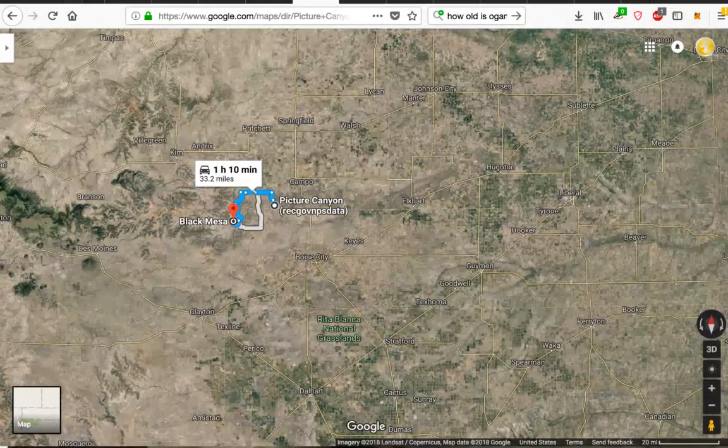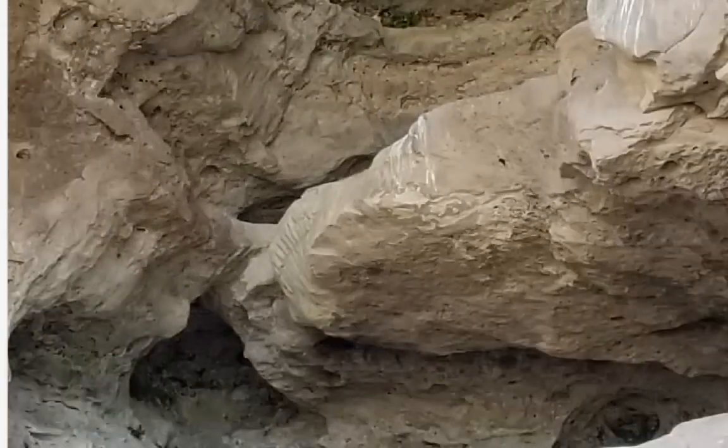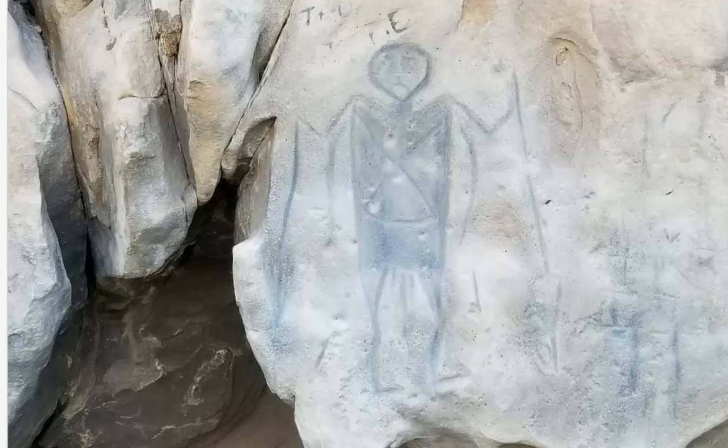Will you just look at it? The Black Mesa. Okay, so back to this image. This is the image that I took out there in Pitcher Canyon. And that part was really neat, being able to jump up there. Take a look at these images again.